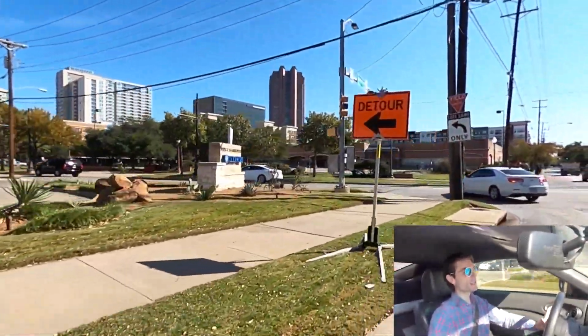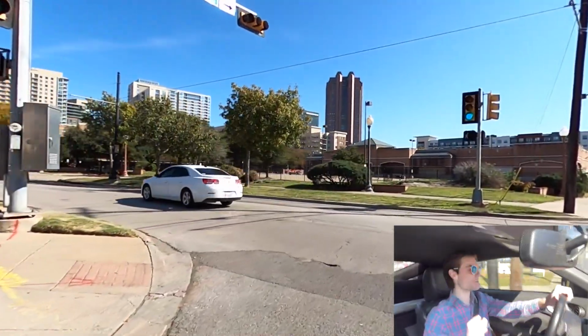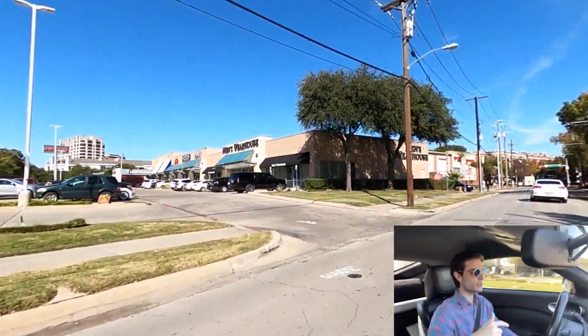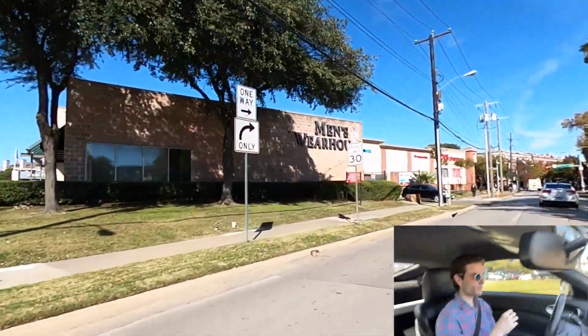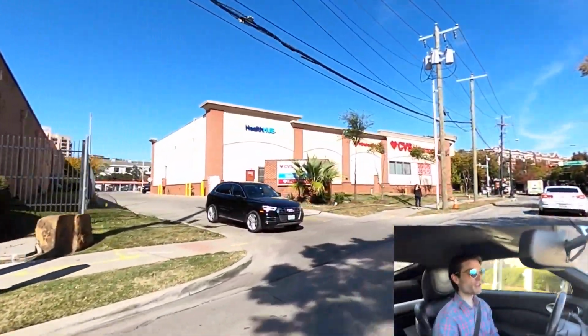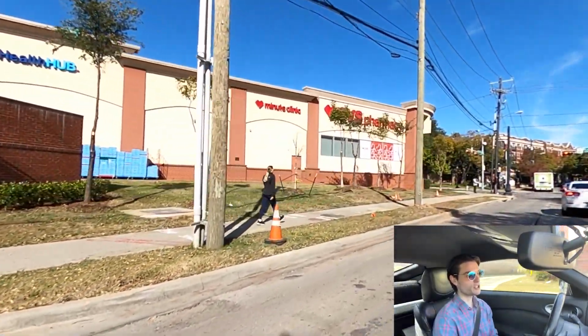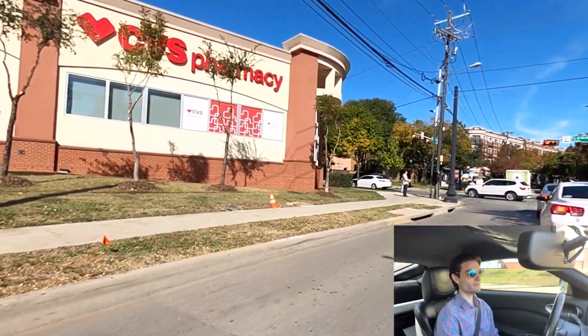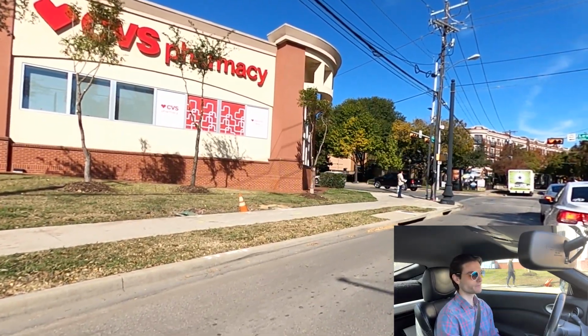All right, we are now on McKinney Avenue. This is where pretty expensive condos and apartments are gonna be. They had a condo that just sold in here in one of these little loft areas for $500,000. And that was just a 2-bed, 1.5 bath, 1,500 square feet, $500,000. So that just tells you.